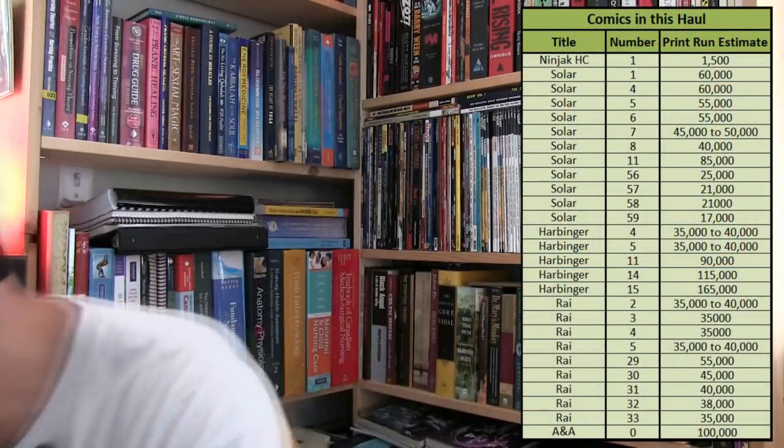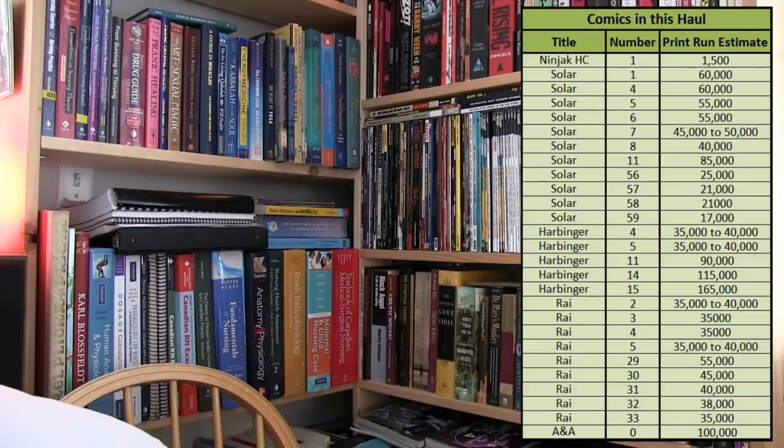And that's one thing I wanted to do with this comic book haul, was basically present you guys with the data, with the print runs. This is the comic book haul, and here, let me show you the print runs for the comics we ended up getting, right? Let me pull these guys out.